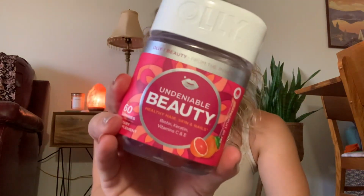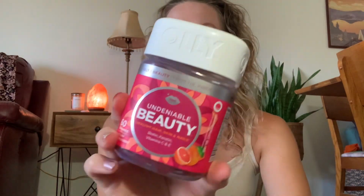One of the first things were these Undeniable Beauty Ollie gummies. I saw these on one of the best hair, skin, and nail vitamin lists last night, and then I saw them at Target, so I went ahead and picked these up. They taste delicious. They taste really high quality.